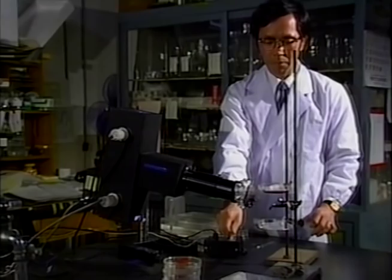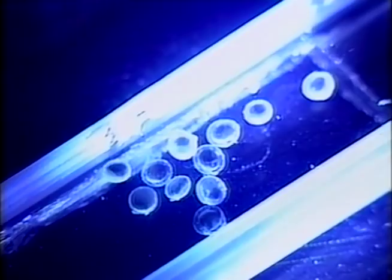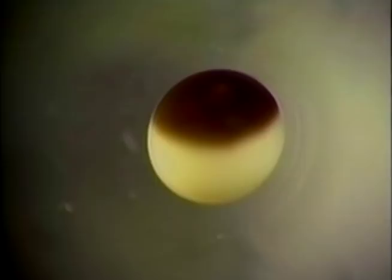This experiment is designed to test the effect of ultraviolet radiation on frog eggs. When the eggs are exposed to intense radiation, most eggs die. There are only a few scattered survivors. Is it possible that frog eggs use their dark protective cap as a shield against the deadly effects of ultraviolet light?